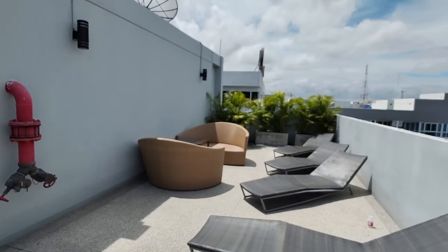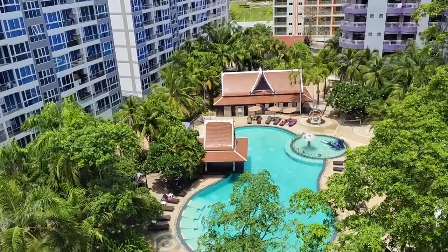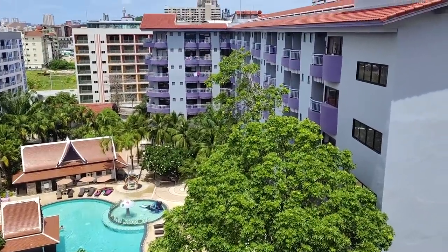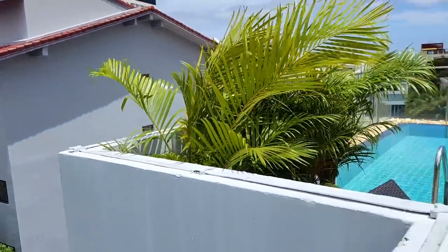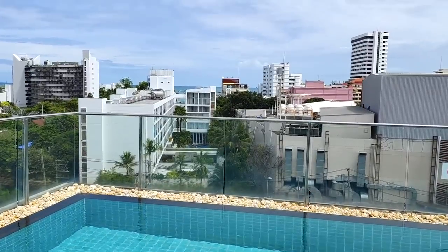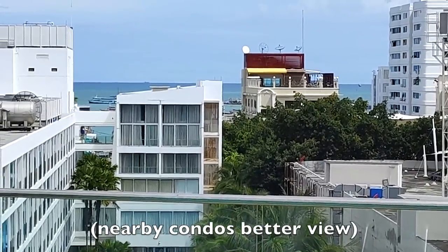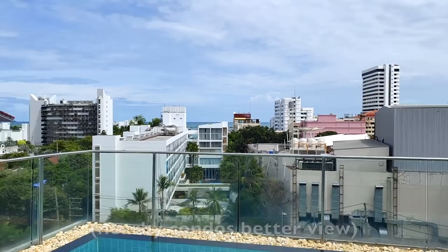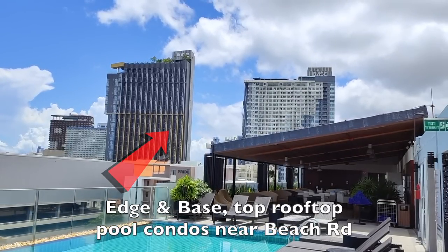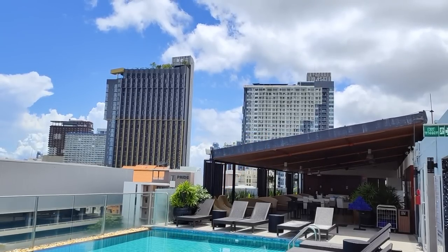And there's also this little sitting area. And right next door here, we have the lovely Mercure. A little bit long in the tooth, but still a lovely place. But I just much prefer this rooftop pool. It's a bit of a sea view. Good enough. Both the Edge and the Base are probably two of the best prime positioned, reasonably priced condominiums in Pattaya.